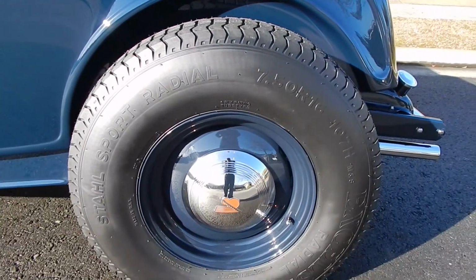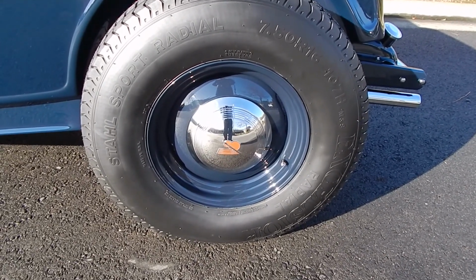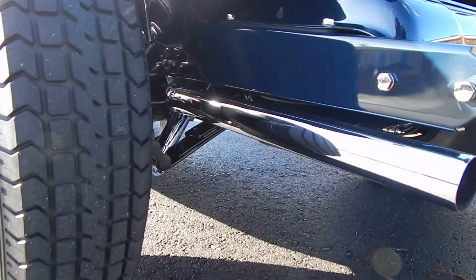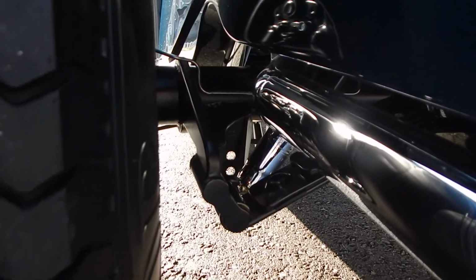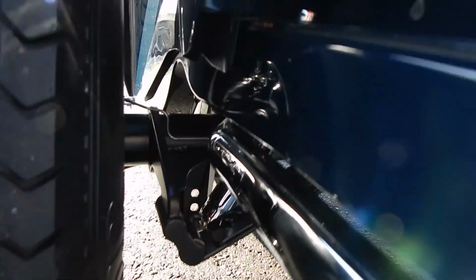Back tires are 750/16 107H. They're Excelsior radials, Stall Sport radials. The exhaust is very nice. You'll see it's chrome plated here on the back. The fit of this rear axle is very nice. They spent a lot of time on the detail of the mounts of the spring and so forth. You can see that.